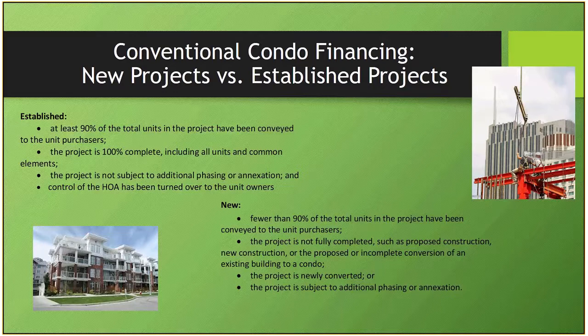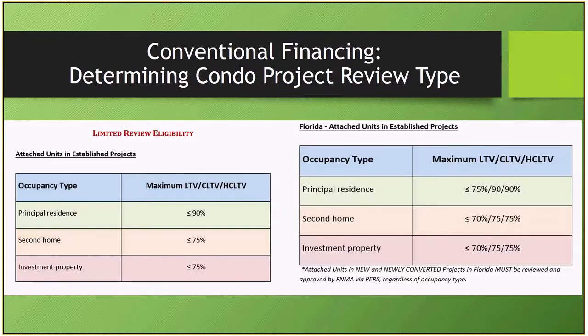But again, if fewer than 90% of the total units have been turned over, then it becomes a full review. It's a new project. You're looking at decks and bylaws and diving into all of that. So now I updated this. It breaks out Florida separately because, of course, they have separate requirements for the review type.